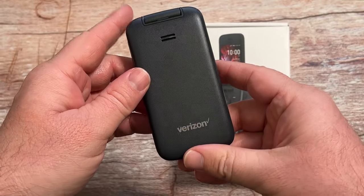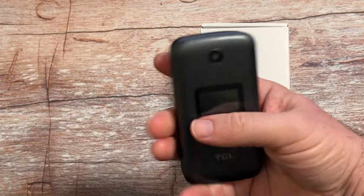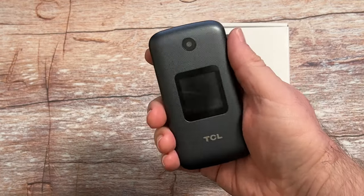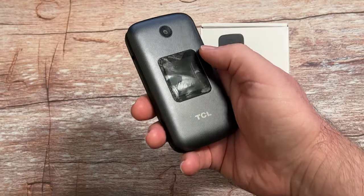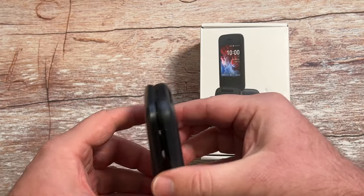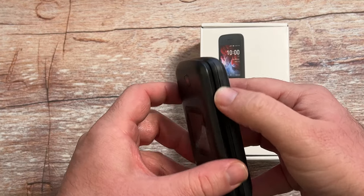Here's the phone right here. It's very, very lightweight. Build quality, not that great. If you told me this is $80, I'd be like, yeah, that feels like an $80 phone. Do I still have the little plastic piece on there? I don't think so. I think I took it off. It feels kind of cheap. But again, it's $80. You get your volume button on the side here.